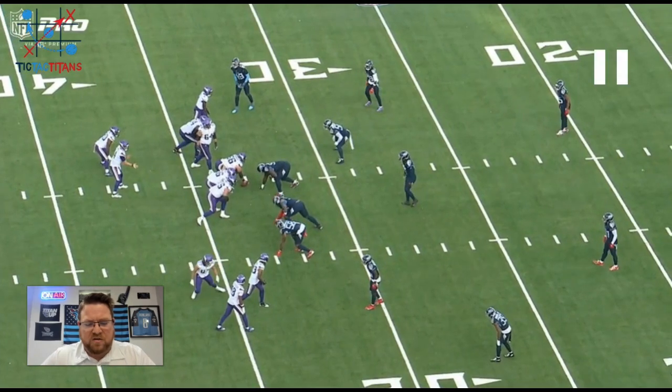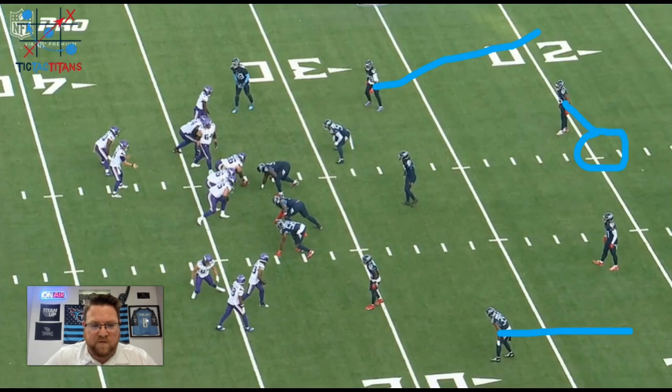But what the Titans are going to do here is they are going to run a cover 3. I wouldn't call it a traditional cover 3. Jarvis Brownlee Jr. is going to have deep third. You're going to see this safety right here come back into the deep third. You're going to have deep middle and then deep third right here from Jerome Baker.